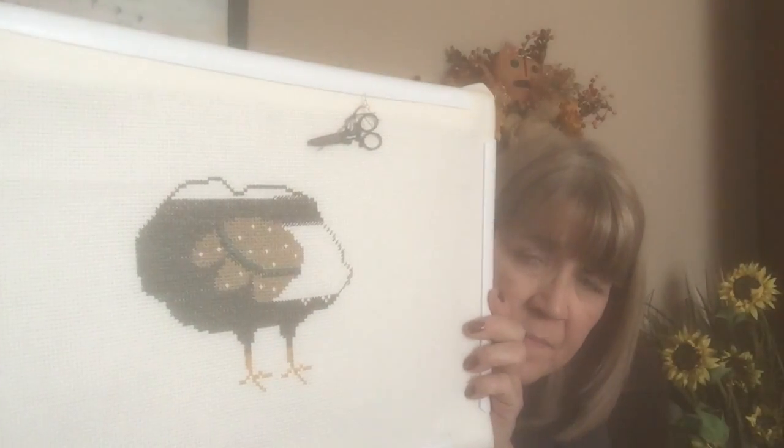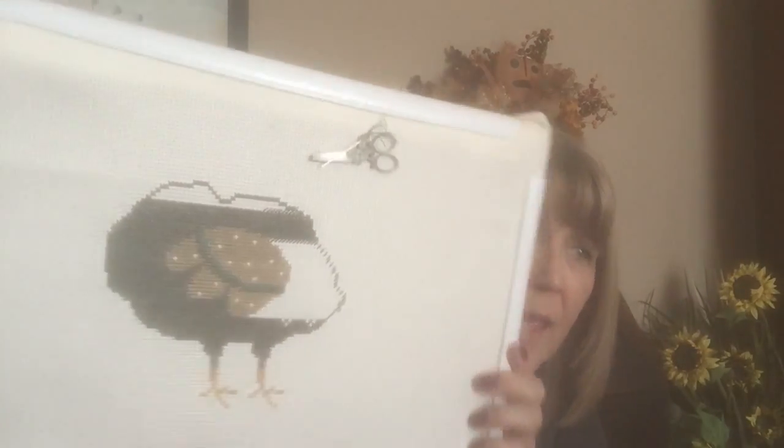So here's my progress on Thomas. And one of the most appealing things about this design for me is that it reminds me of this huge platter that my mother would use every year at Thanksgiving that had this giant turkey on it. It was just beautiful. So I wanted to make it on the 11 count because I wanted it to be a large design, so it would be a prominent piece for my Thanksgiving display. So that's Thomas.